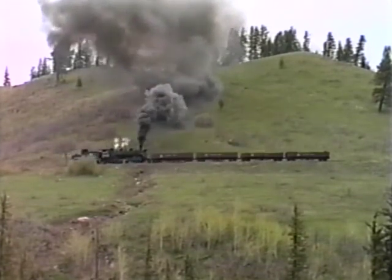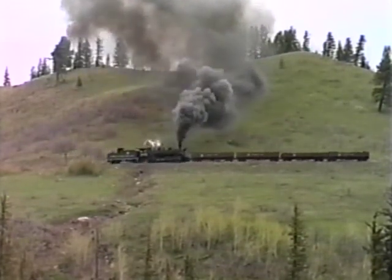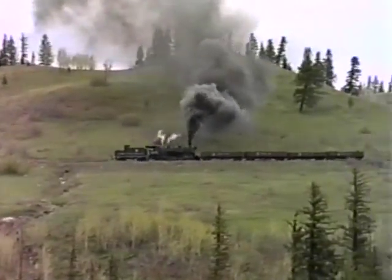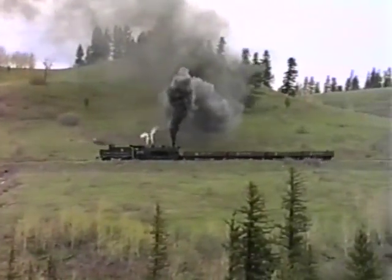The work train rounds the curve near Lobo Lodge. This hunting and fishing operation has survived many years at this location.